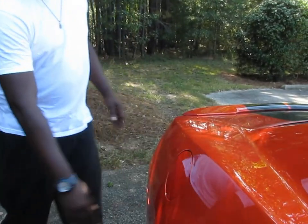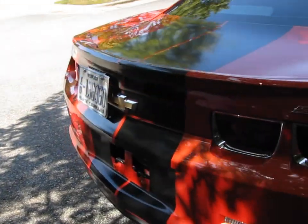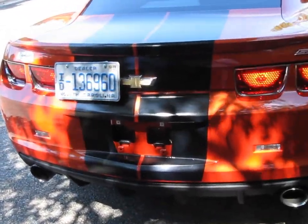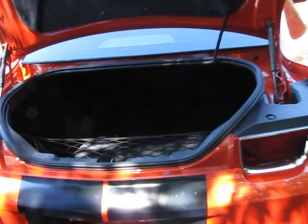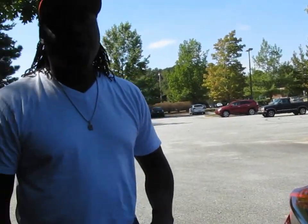So, just going back around to the back. Your little trunk space is not a lot of trunk space. Most people that know about Camaros know it doesn't have that much trunk space. I wish it kind of had more trunk space, but what do you expect to get with a real sports car? You're not going to get a lot of trunk space, regardless if it was a Porsche, Audi, whatever may have you. You don't get a lot of trunk space when you get a sports car. And I'm pretty sure you guys want to hear that cold start, huh?